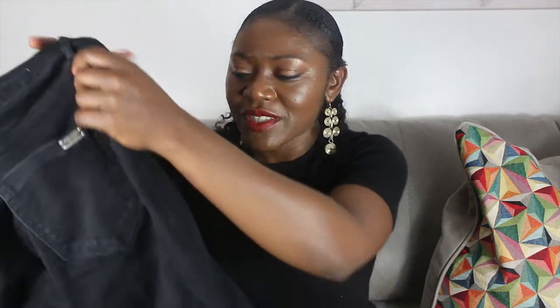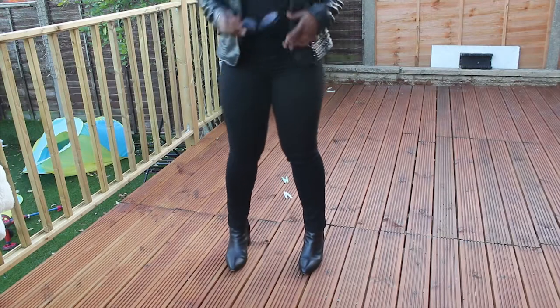It looks like young people don't give out their trousers. But I told you guys that I was looking for leather pants, so I was forced to go through the trouser section, and I saw this one from River Island. I really loved it. I thought it was high waist, but when I tried it on, I realized it was just regular waist, but still I love it.